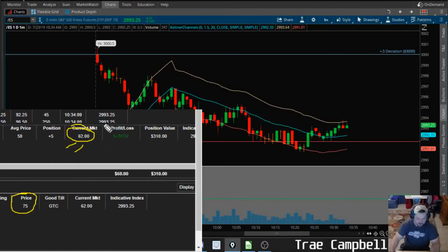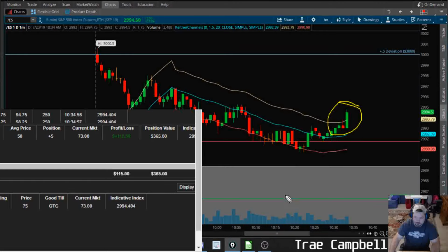That's the current market. Now my profit and loss is here. You can see I'm $60 in the green. Now if you want to know where I can get out, right here is my set profit target. What I'm trying to do is get the current market of this contract up to $75. So we're trading at 69 right now. 70. Look at that. That's a nice bullish move right there.